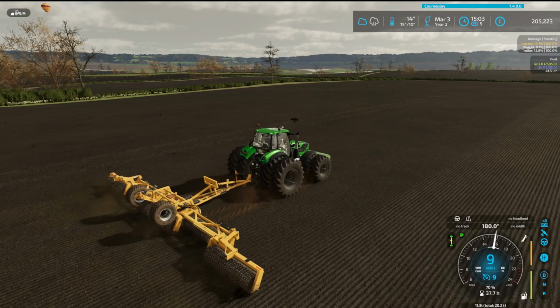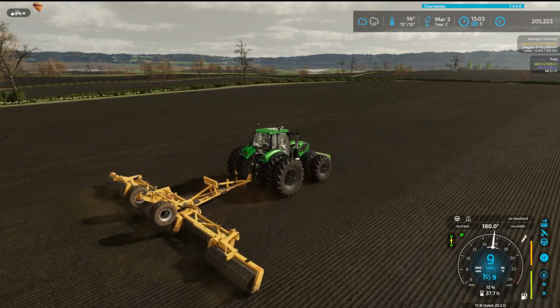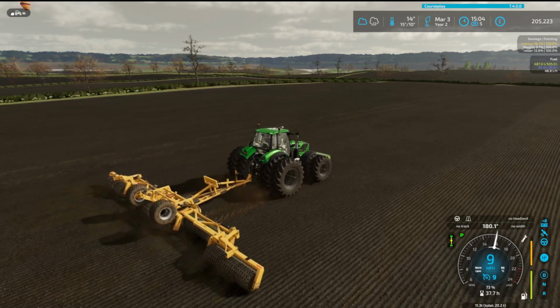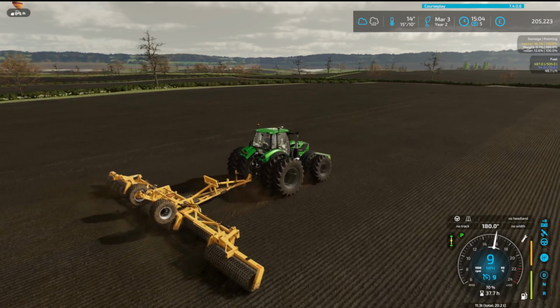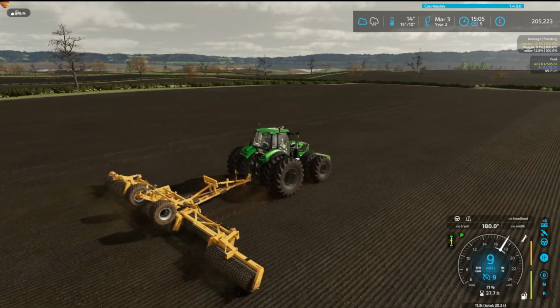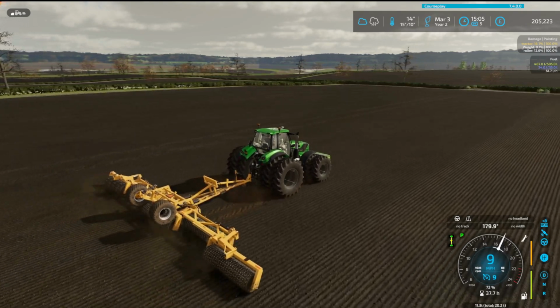Might even be able to get a start on the headlands of the next field. It is coming towards the end of the day anyway, so we wouldn't have got much more done, even without the rain coming. So it'd have definitely been back rolling tomorrow anyway.